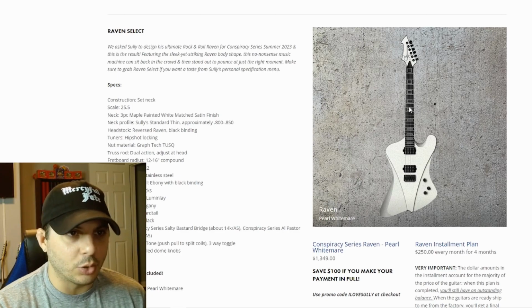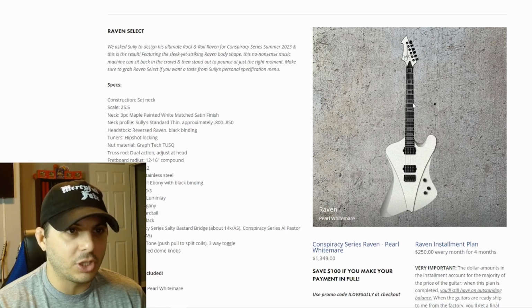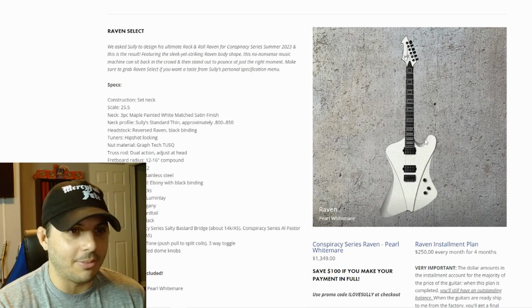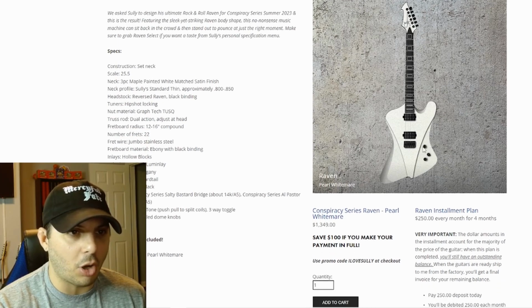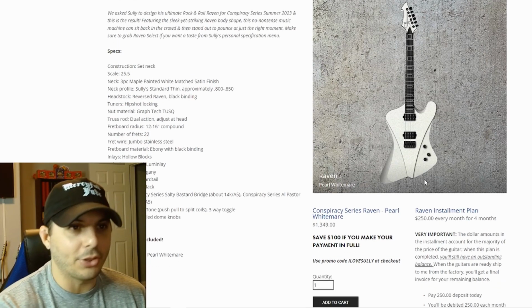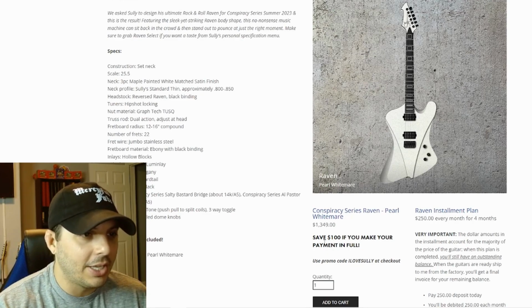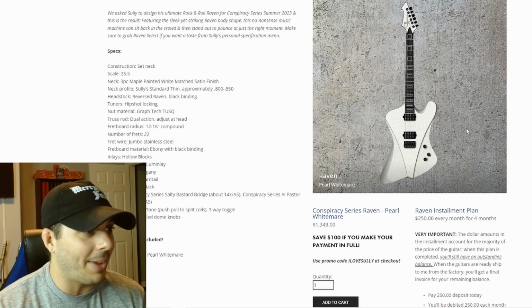And it also has those reverse, what they call them, block inlays. Damn, had a brain fart. Which just looks classy, man. And I like how all the knobs and everything are totally out of the way of your fretting hand, way to the back. That's what I like. And this one's $1350, which is not bad at all.